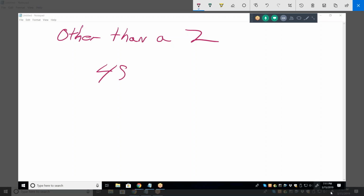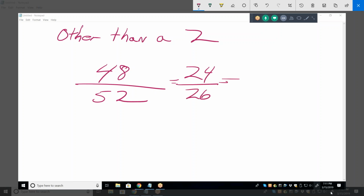So there's 48 ways to get a successful pick, right? Divided by the number of cards that are in the deck, 52. Now I can reduce that fraction a little bit. Let's see. I can do it a couple times. 12/13 would be the probability of drawing something other than a 2. In other words, a 1, a 3, a 4, a 5, a 6, all the way through 13. Okay? Now let me guess, there's a second part to this problem.